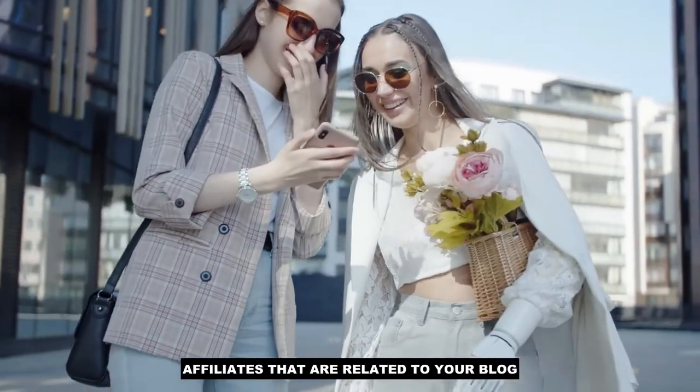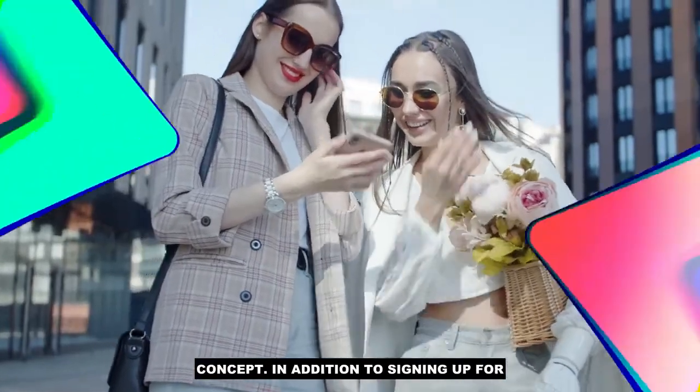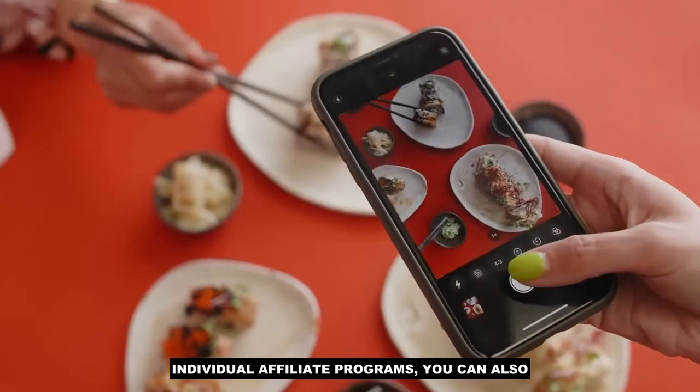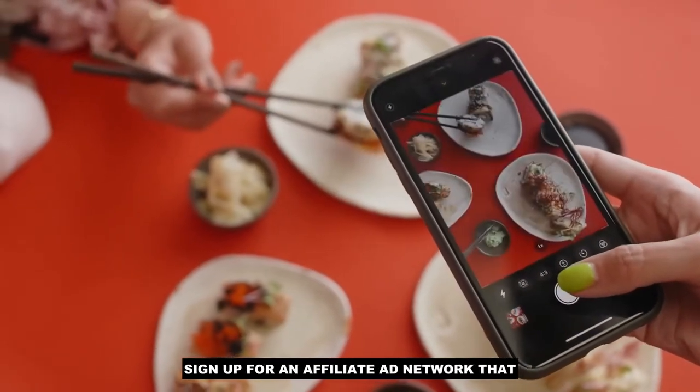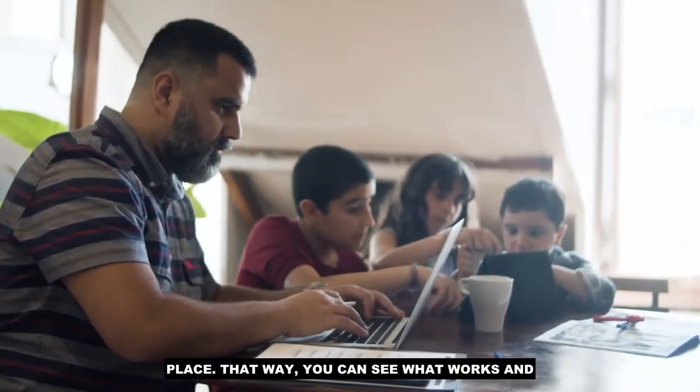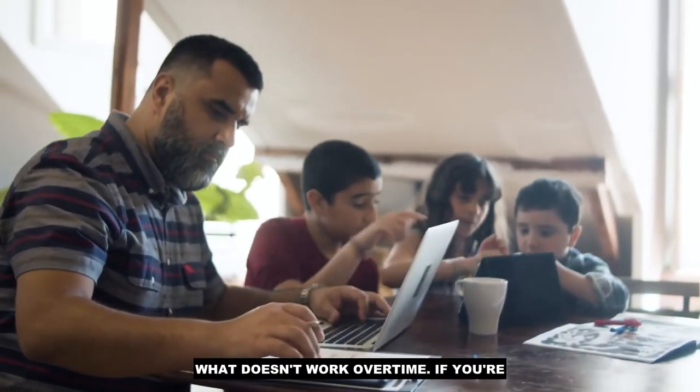You'll want to partner with affiliates that are related to your blog concept. In addition to signing up for individual affiliate programs, you can also sign up for an affiliate ad network that offers a ton of different affiliates in one place. That way, you can see what works and what doesn't work over time.